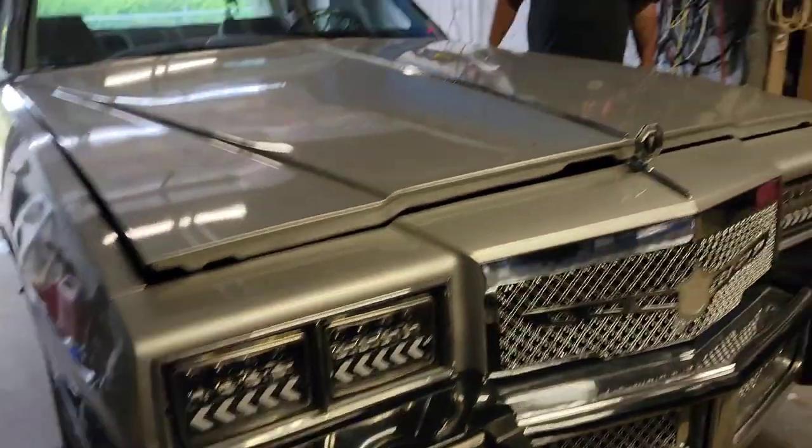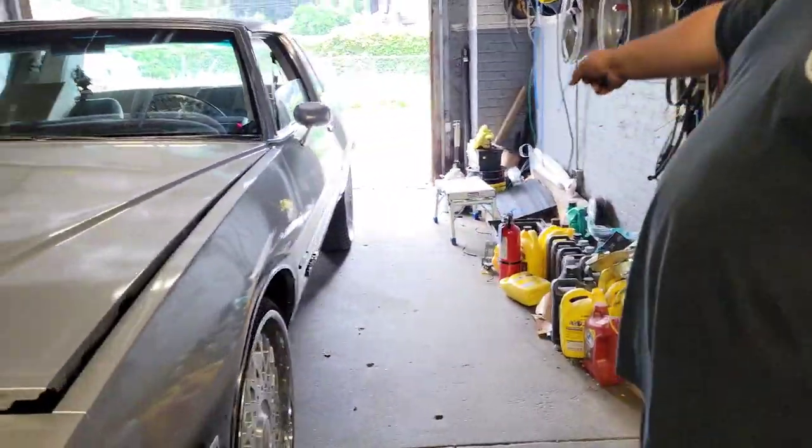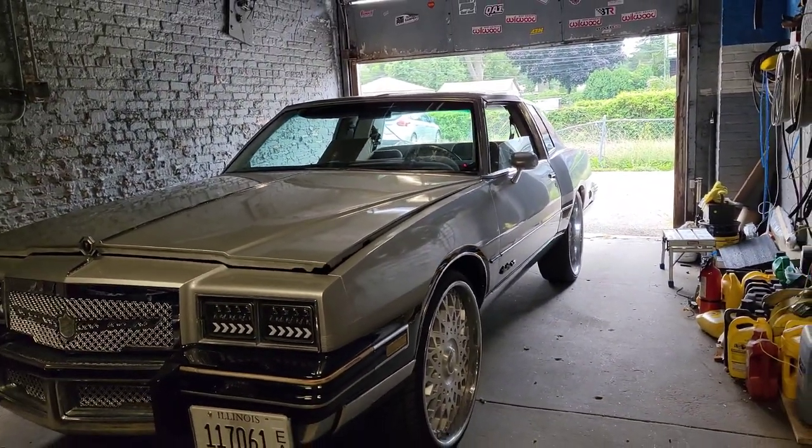Real different. Different G-body. The front is smooth. It cuts down, like I can notice that. See, that's pretty dope because you can add a wide wheel and it gives you that aggressive look.